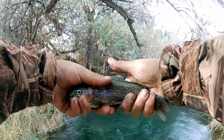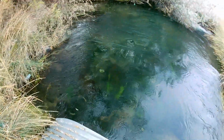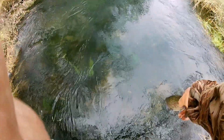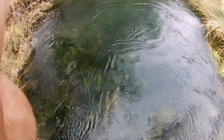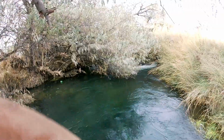Yeah? Yeah. Got a nice looking fish. Has a big hump on the back of it, but you know, it happens. And we're going to do the release. Let me set the camera up for the release. Bye, fishy! There it goes. You can see it swimming right there. Well, I mean, you guys can't see, but I don't have that.